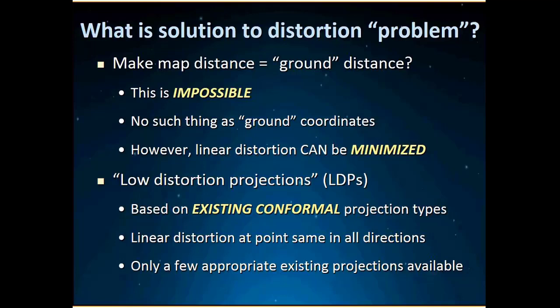Okay, so what is the solution to the distortion problem? Well, let's make the map distance equal the ground distance. That's pretty simple, right? Only trick is it's impossible. Sort of a problem there. There's no such thing as ground coordinates, even though you saw it on that button I showed you on the previous slide. And even though surveyors and engineers might use that terminology, there is no such thing. But we can minimize that distortion, and that's what we'll be talking about quite a bit.